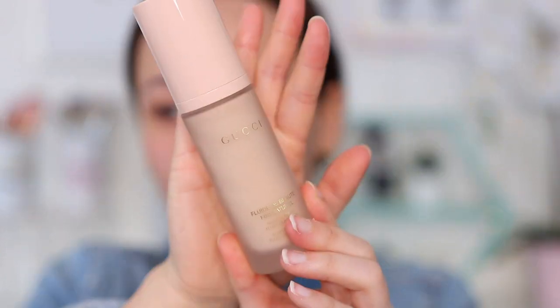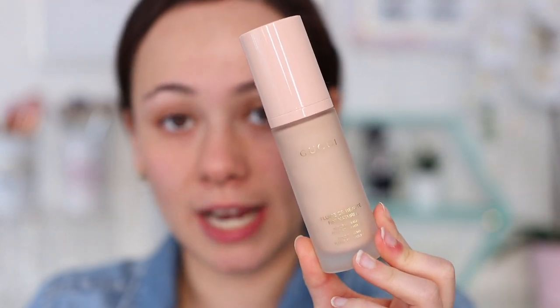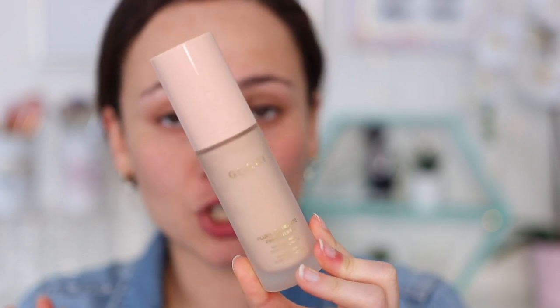So now let's move on to the foundation. I got the shade 160N, which is a fair color. Honestly, I completely took a gamble on this shade. This foundation has 40 shades, but their website is atrocious. It doesn't even say the shade name. I didn't know this was named fair until I received it in the box. And the order of colors is all out of order. It's not done by depth. It's just a hot mess.